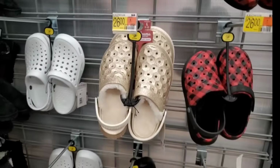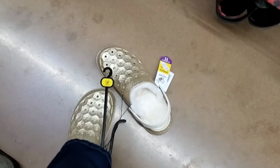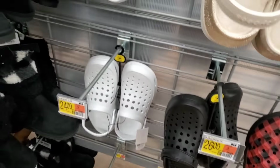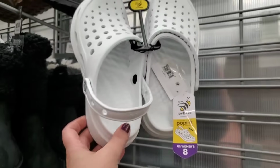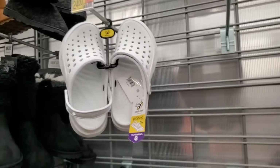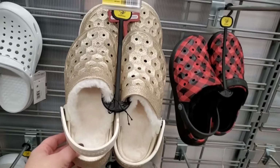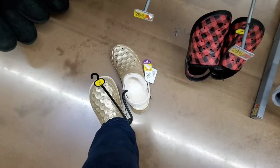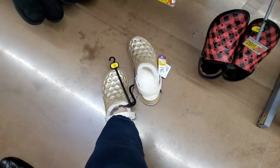I personally don't find Crocs to be comfortable, but these are like the most comfortable slippers I've ever put on my foot. They come in this red and black print buffalo check, solid black, white. Oh wow, they're crazy comfier than Crocs. What is this about? How come nobody told me about this? This is so cool. I think I may be wearing these as my house slippers for the rest of my days. And they're washable. This is so, so cool.